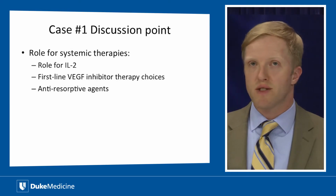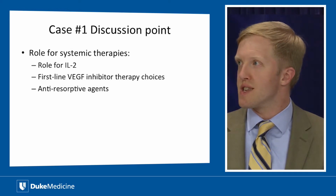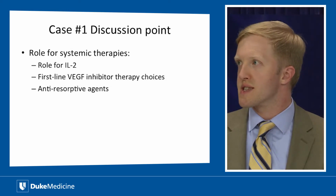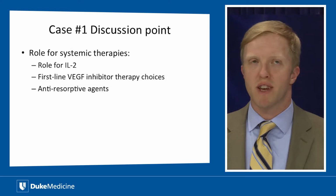Certainly either sunitinib or pazopanib are first-line therapy choices in this setting. So a patient with clear cell metastatic renal cell carcinoma, good or intermediate risk. The difference, again, between drugs like pazopanib and sunitinib and high-dose IL-2 is that the response rate is probably in the neighborhood of 30 to 40%.